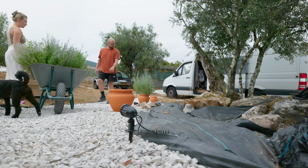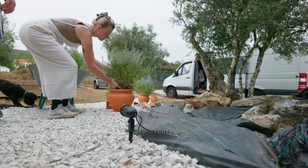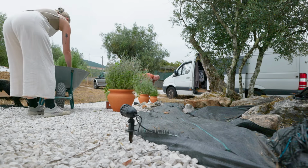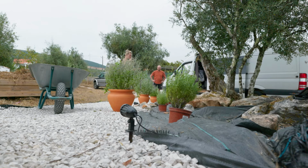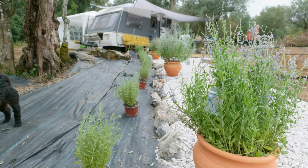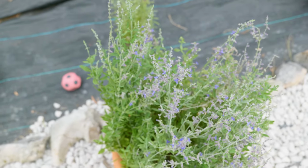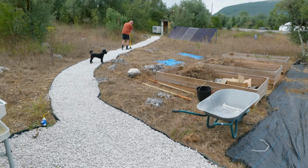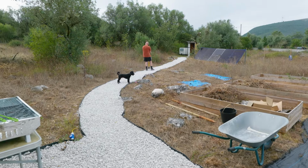That looks incredible. That is exactly what I wanted, like green and bushy. These paths were just an ongoing project, and look at that, he finished it today. I bet he's so happy.